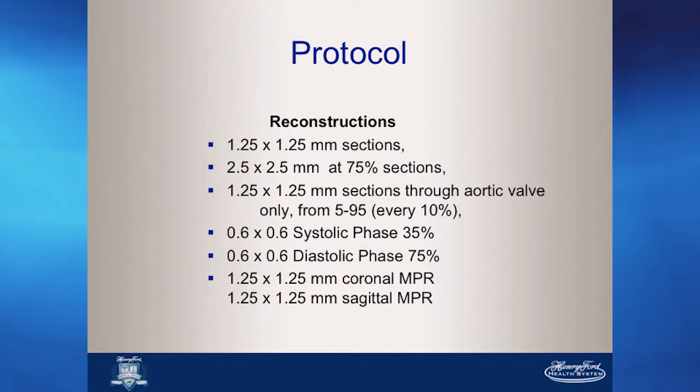We do a lot of reconstructions. We actually scan at 1.25s through the whole thing. We reconstruct our chest, abdomen and pelvis at 2.5s, and these are used for diagnostic reading. These scans are not just for the valve, they are for other things too. Our radiologist looks at every single image.